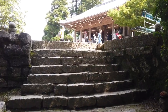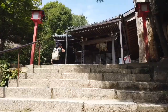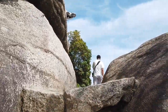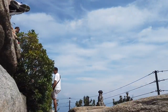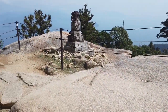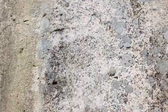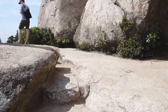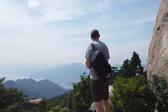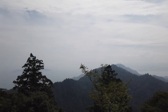I think we've reached the top. Oh no. There's some more stairs. You got it. You got there. Oh, another one. Hello. Made it. So nice. The observatory is just behind this rock, and you can get up to the very top. Oh wow.